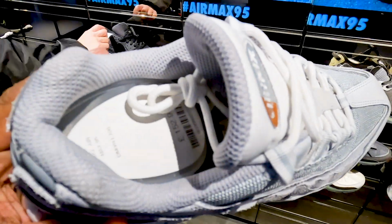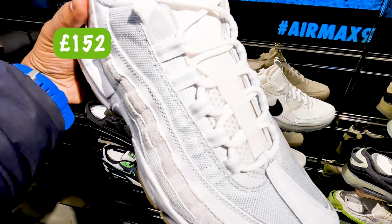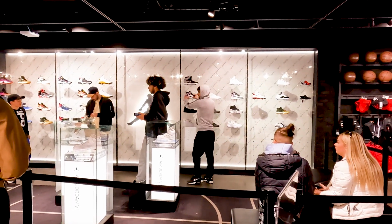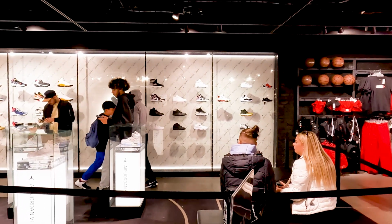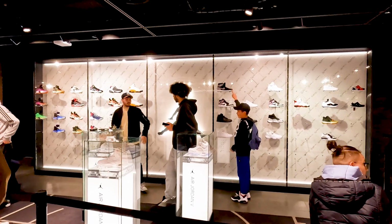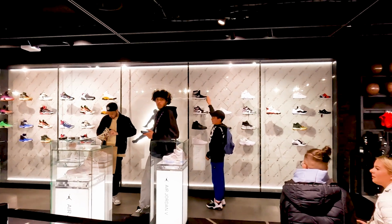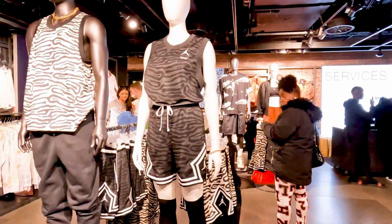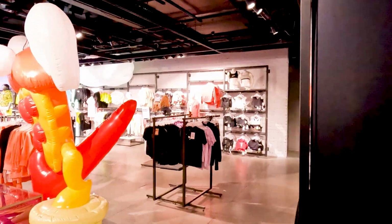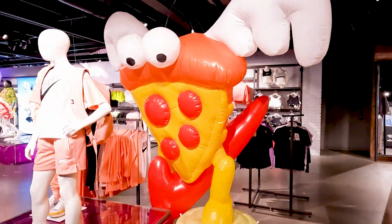So fam, this is 152 pounds. So fam, these are the Jordans, but they are not allowing inside. And I don't think I'll be able to film there, but these are the Jordans, entire Jordans. A lot of things over here, a lot of collections, but quite expensive. I didn't know that Nike is so expensive back in India.